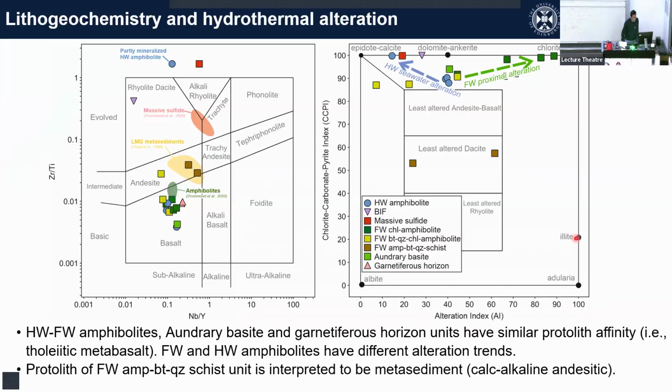And then from the bulk rock geochemistry, all those amphibolites, as I mentioned, are metabasalt originally. So all of those amphibolites are clustered around here, which is also consistent with previous work from Drummond et al. And then the garnetiferous unit is plotted here. Geochemically it's similar to metabasalts, but it also contains lots of quartz.